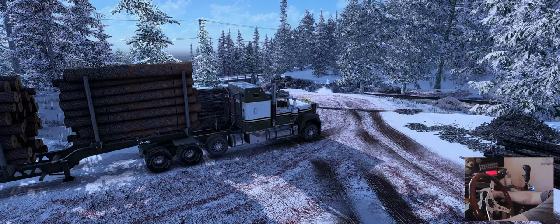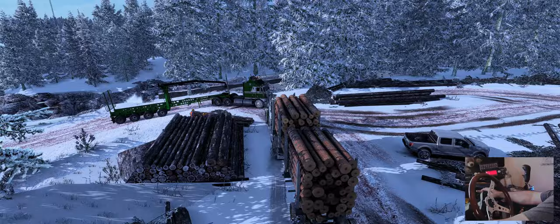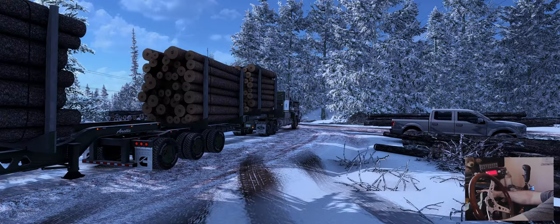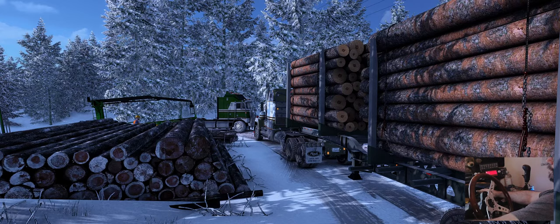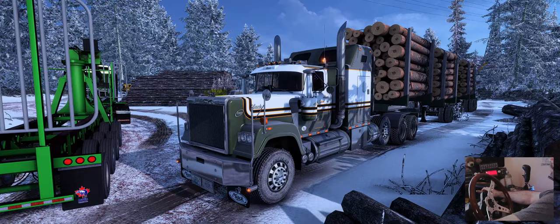Oh, what the fuck? Sorry about the sudden eyes like disappearing on me. I apologize. This is kind of beautiful. Like, look at these trees. Looks so good. Typical pine.